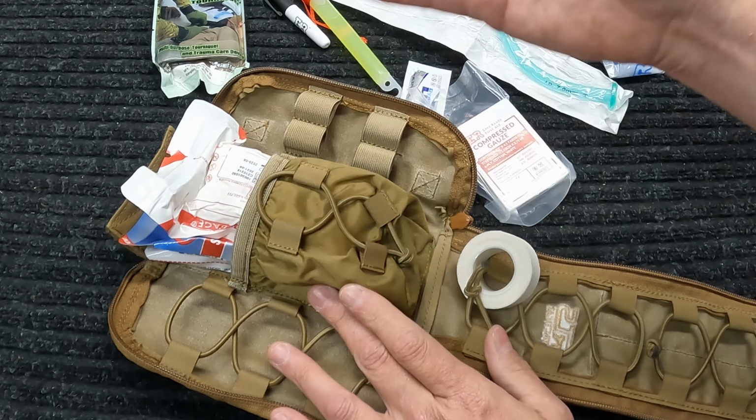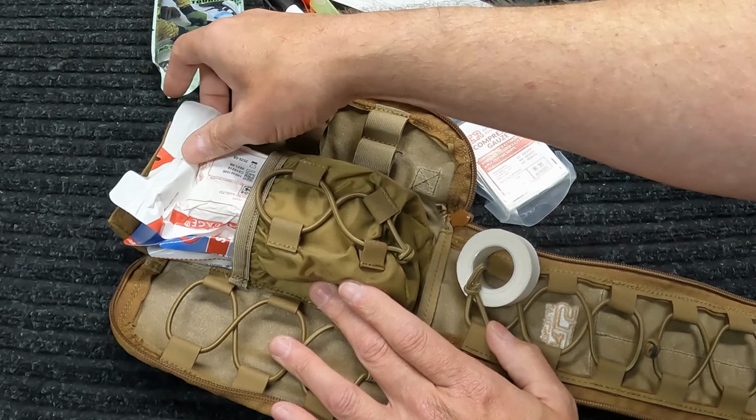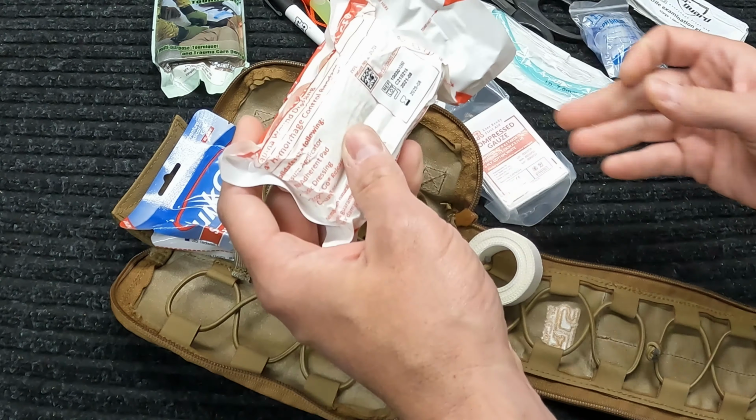Now in the middle here are a few things that are very important to have in a trauma kit. Not that all the rest of it wasn't, but these are crucial in my opinion.